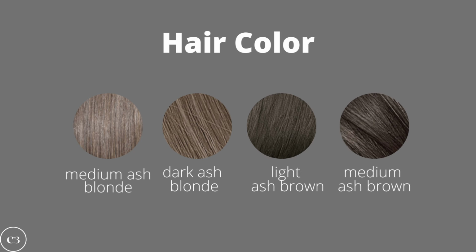Now moving on to hair color, as with the summer color season in general, it's always going to be muted and more on the ashy side. It's never going to be very golden or very vibrant. So the potential hair colors you could have if you are a soft summer are medium ash blonde, dark ash blonde, light ash brown, and medium ash brown. When exposed to the sun, however, it can develop ash blonde highlights.